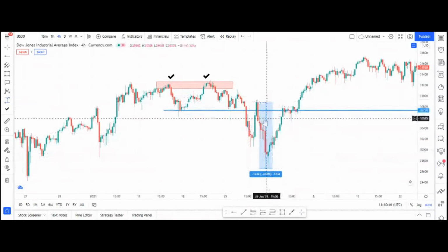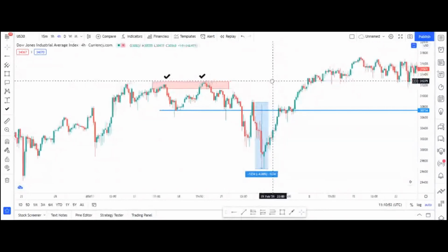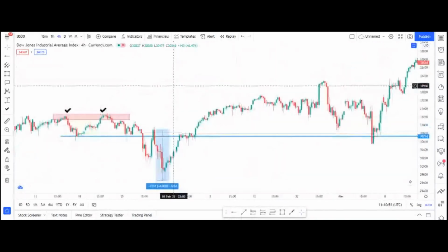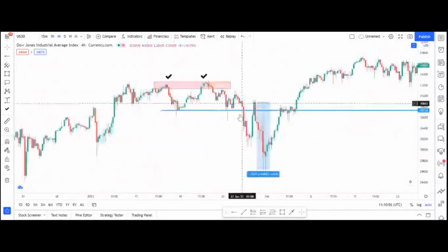Now imagine 1,000 points once every month. Just imagine 1,000 points once every month. So that's a double top pattern right there. Let's go to USD card.